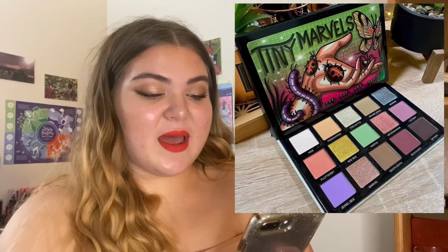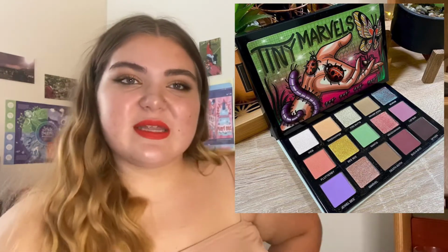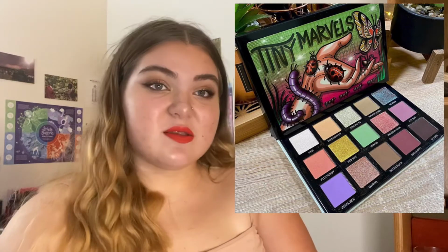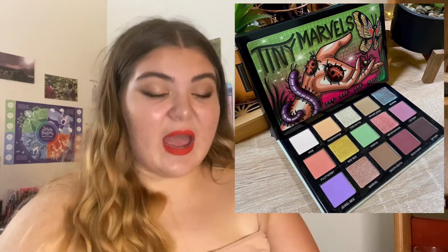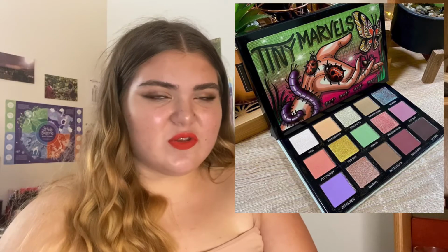This palette has been talked about quite a bit as well. This is the Sydneygrace x Thompson Tiny Marvels palette. This is $52, and I think that the color story is so cute. There's been a lot of palettes recently that have come out with very similar color schemes, with these neutral, almost more cool toned colors with a pop of green and some purples in it, but this was the first one that I saw that actually had that color scheme, so this is the one that I was the most drawn to. I think the color scheme is so pretty. It's this very muted pastel neutral color story, and I'm super interested in this.